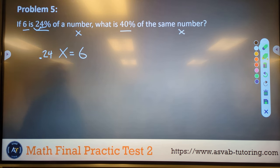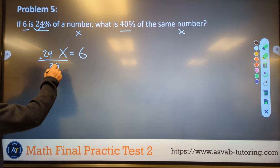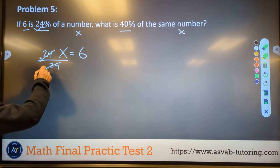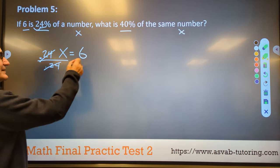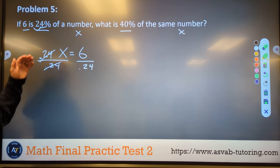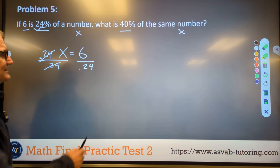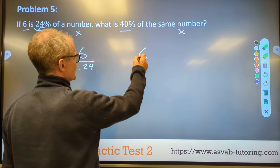I've got to get that X, that unknown, by itself. I divide both sides by 0.24. These are going to cancel. Now I have X by itself. If I do that to the left side, I have to do it to the right side. So I have 6 divided by 0.24. I don't think there's an easy way to do that. I think I'm just going to have to do it this way.